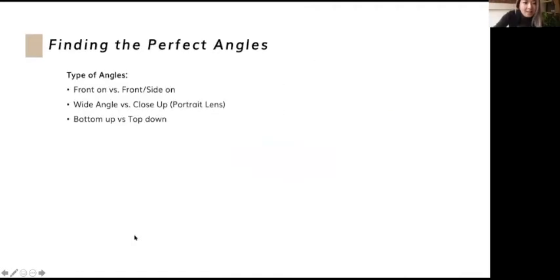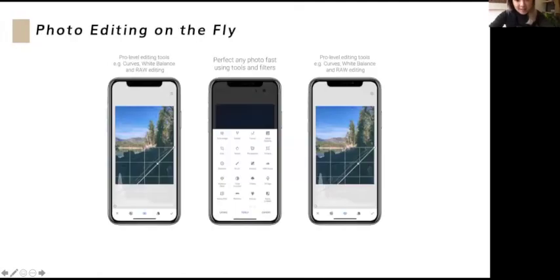Okay, all right. This is what I'm going to answer, finding the perfect angles. I am going to show you a few angles that I like to talk about. Front on versus front side on. Okay, so let's go back to my screen.